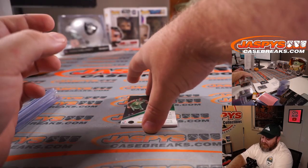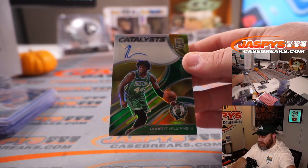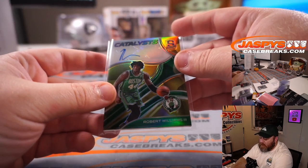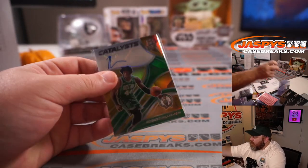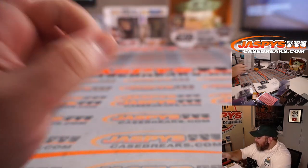And the last hit of the break is a gold rookie auto Catalyst. Or is he a rookie this year? Or rookie last year? I think he was a rookie last year. Robert Williams III for the Boston Celtics and Larry Fassauer. 1 out of 10 on that one. So not what we were looking to finish off with. But that was the break.